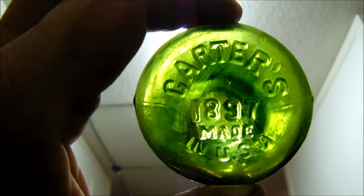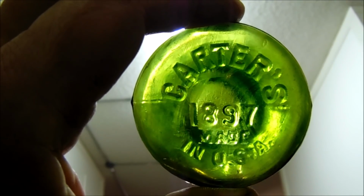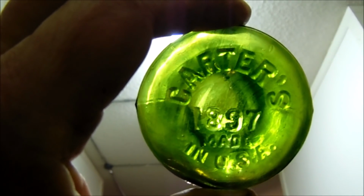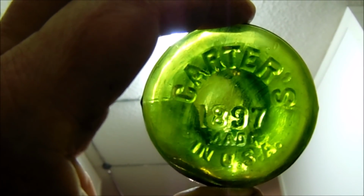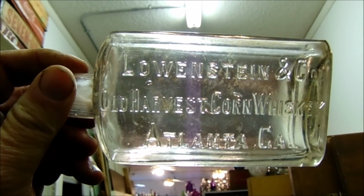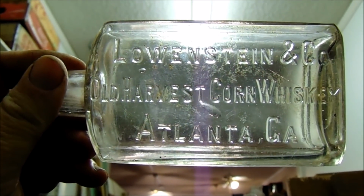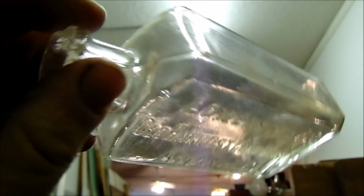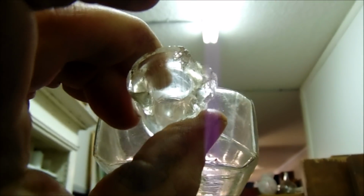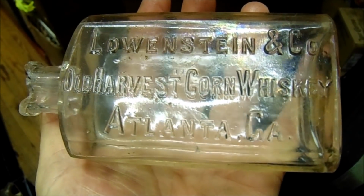So, how do you like that? Ink bottles don't get much better than that. Well, at least not the ones from the turn of the century. And then we have the Lowenstein from Atlanta. It does have the damage on it, of course. But I'm sure it's still worth something to somebody.